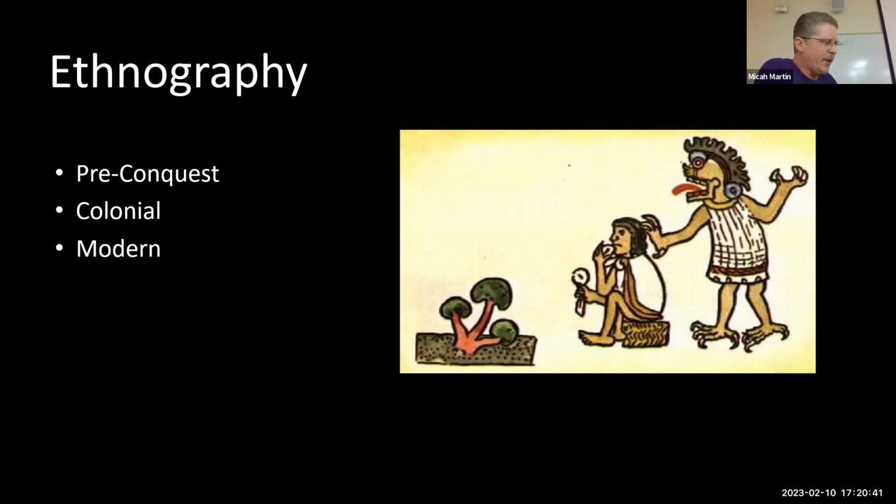And in his article, he talked about his experience. And he talked about the visions that he had, and he talked about the things that he saw and how the mushrooms affected him. And famously, that article influenced Leary, a professor of psychology at Harvard.